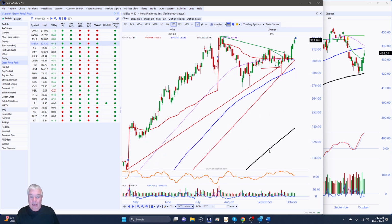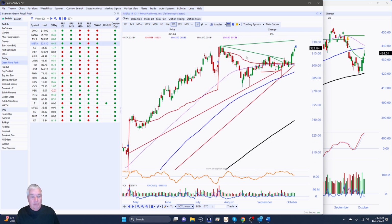Meta. I like Meta. You've got this nice breakdown here through this downward sloping trend line. Let's zoom in a little bit so we can see where that comes into play. Really nice long green candle, decent volume, a little bit better than average, excellent relative strength. So mind you, here's what the market's been doing.